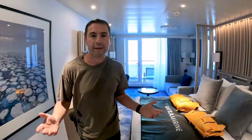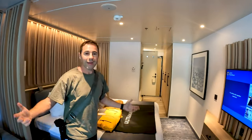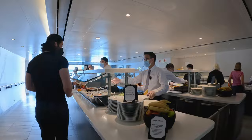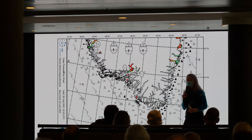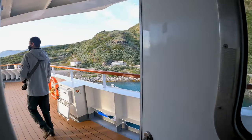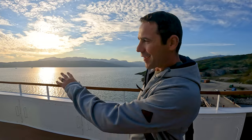So the Ultramarine is Quark's newest ship. It is a purpose-built polar exploration ship. We're gonna do a full-on ship tour and give you guys a view of everything that they have here on board. But for now, we're just gonna get settled. We're gonna take a couple of pictures and we're gonna run upstairs and have dinner. Greenland, like right there.